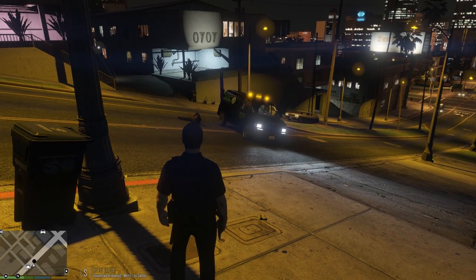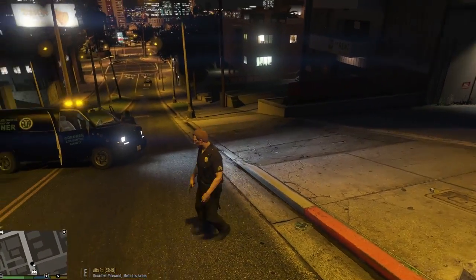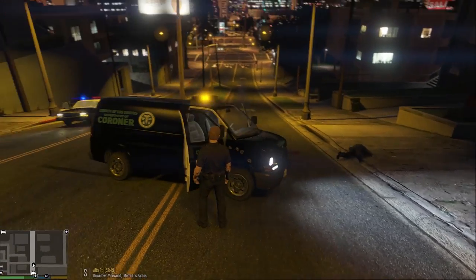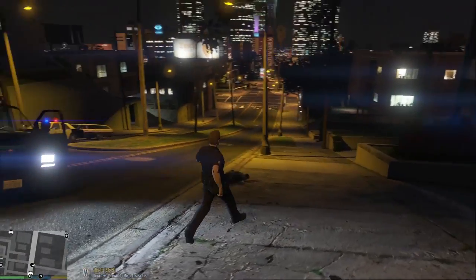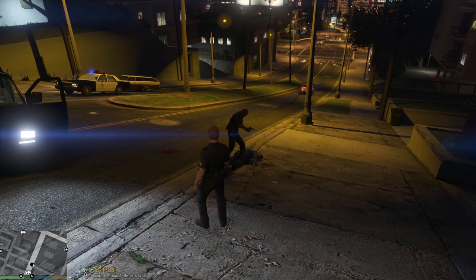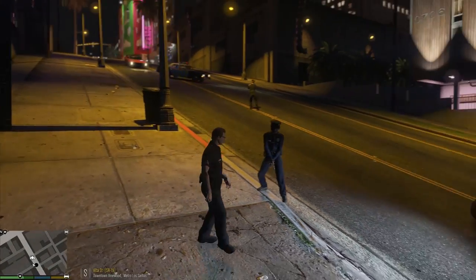Oh, there you have it. Just run him over. Oh, shit. Who's shooting now? He's gonna kill the coroner now, the cop is! Oh, that's just... Oh, that's just beautiful. People, you killed the fucking coroner! They're trying to get a job done here, okay?